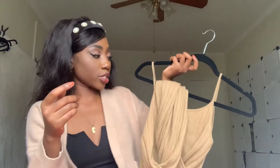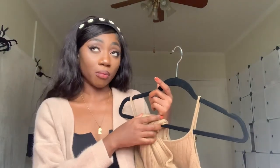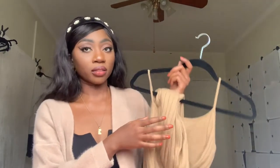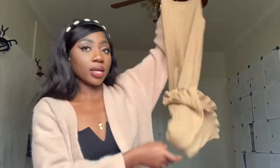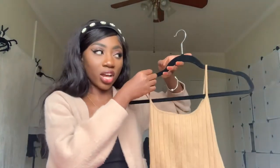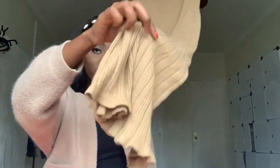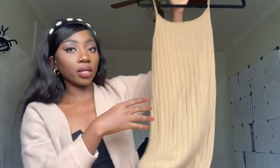I bought this for summer, but it obviously transitioned into winter. It did have a defect, so I got it for a little bit off at the Goodwill store. I don't remember how much I paid for it, but I did get a few dollars off of it. It's like this ribbed knit cute spaghetti strap dress. What I really loved about it was it had this little frilled hem. I thought that was incredibly cute, and it's just a bodycon dress.